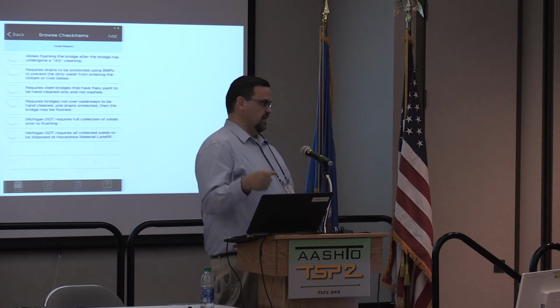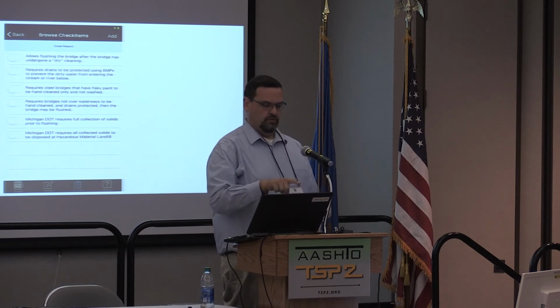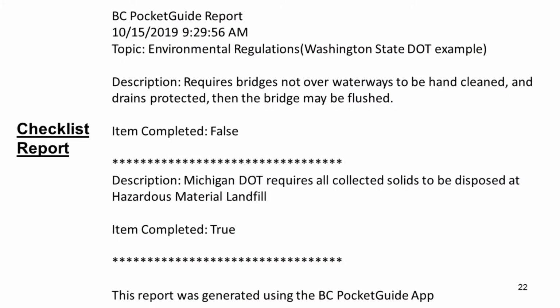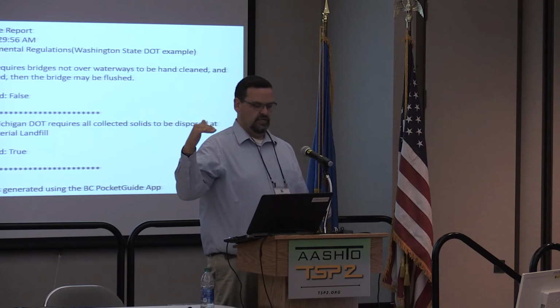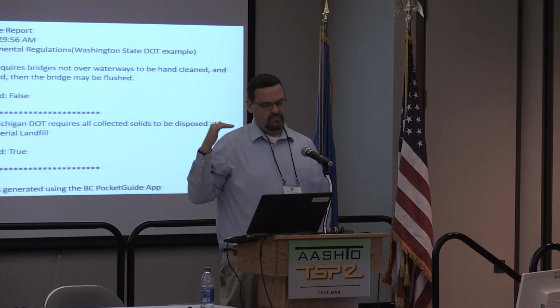Now, when you've clicked on one of the checklists, radio buttons to turn it to green indicating that it's been done. Also, in the blue bar on the top of every app screen, there's an email report button. And so I emailed myself a report, and you can see it lists every single checklist item. And if it's completed, because you turn the radio button green, it says true. And if it was not completed because it was either unnecessary or you didn't do it, it says false.